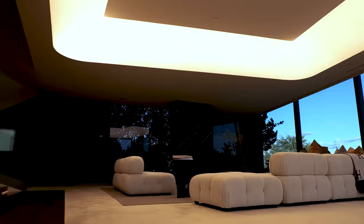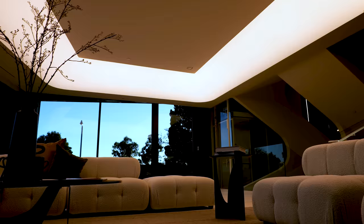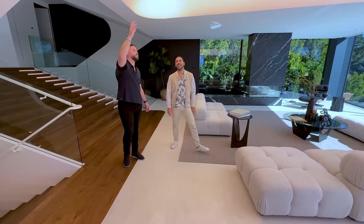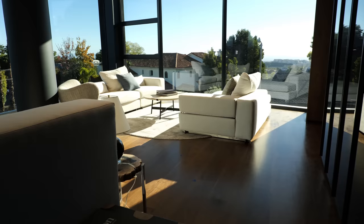This is the first room that you walk in. There's something trippy in this room, which is the light above here. I mean, the light fixture itself, it looks as though you've got a recessed floating light. But essentially, this is all wrapped around. In addition, we've got floor to ceiling Belgian glass, and these are all motorized doors.